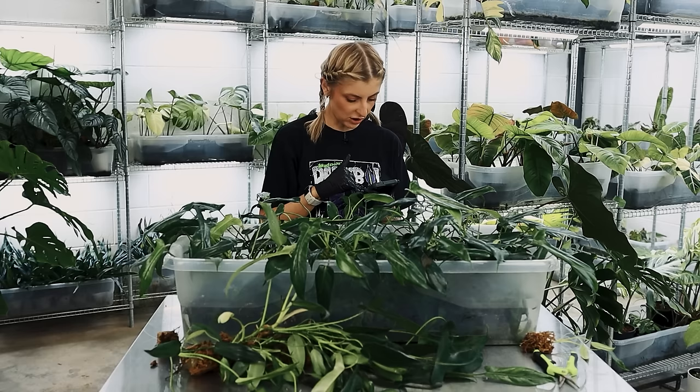What else have we got here? A lot of it is feed. So much of it is feed, which I like because it means that you've seen good things. I'm really happy about that.